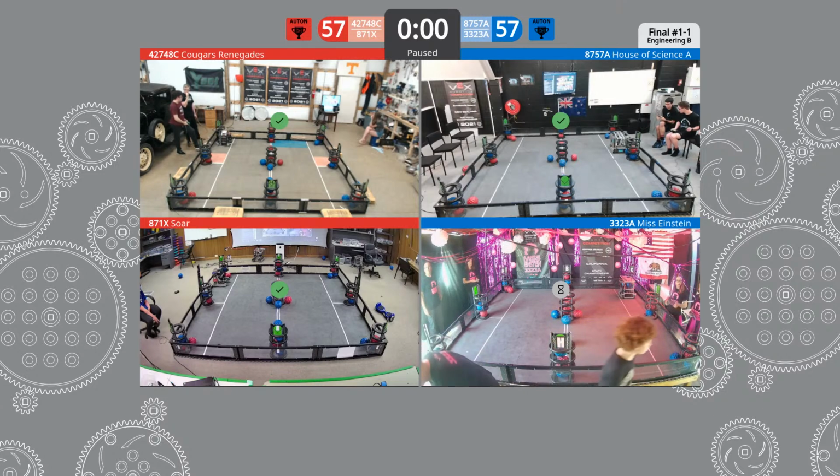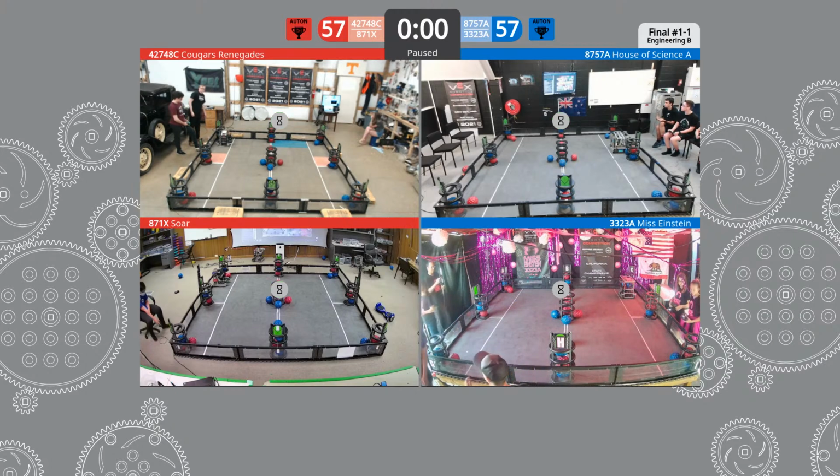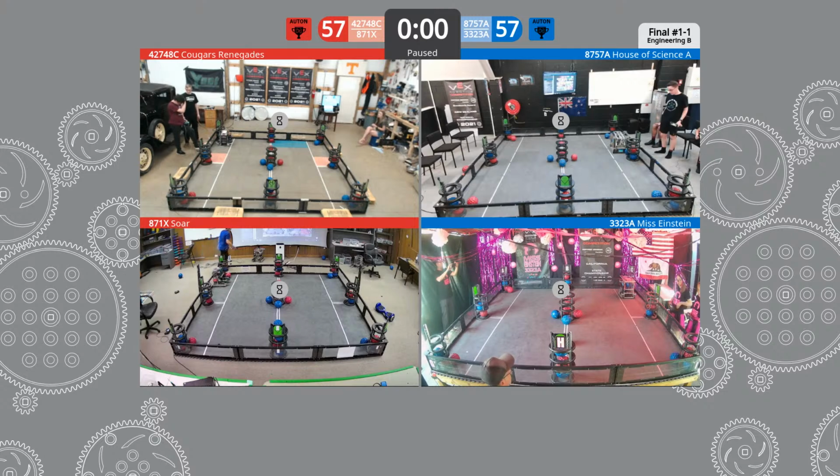So that looks good. So can every single person please check your fields, check your robots. We know those ready checks have been a little stale. So we're going to refresh those ready checks. So please confirm, make sure the fields are all set, your robots are turned on and connected, and give us that green thumbs up.